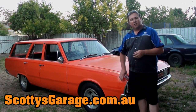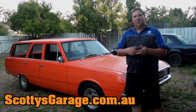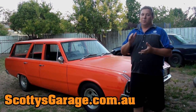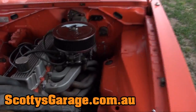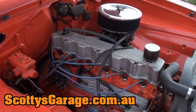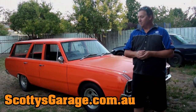The paint's a bit faded, so we'll give it a bit of a polish. What else do we need to do? There's a few things I've got to do with the engine, because the oil seals on the valves are all leaking, so it goes for a bit of oil. So I'm going to change the head. I'm going to put a standard style carby on it rather than the 4-barrel that's on it now, and just change a few things around just to make it a little bit more comfortable for my wife to drive. And of course we need to get it re-registered as well, which isn't a very quick and easy process here in Australia. You've got to go through a few different hoops.